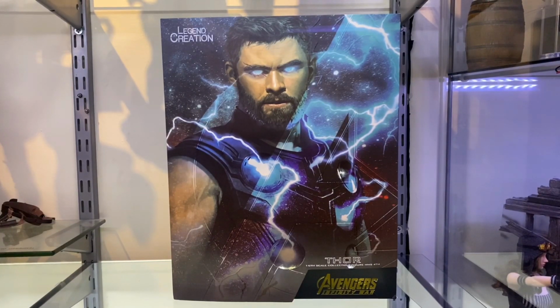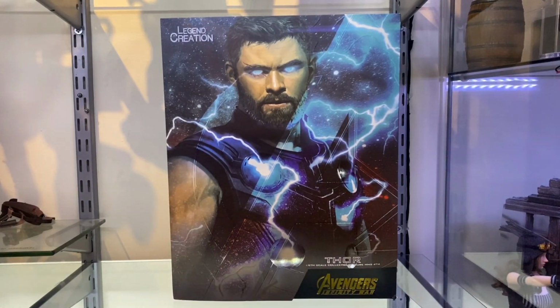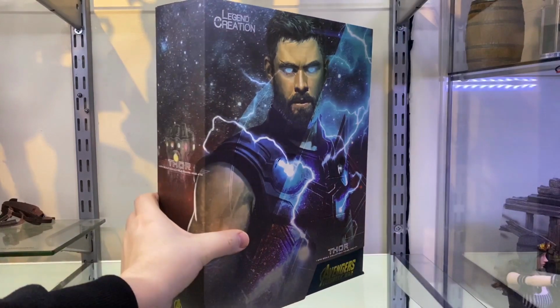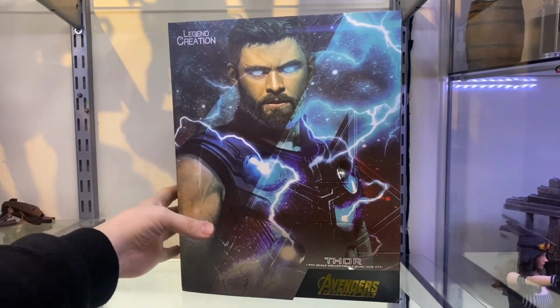This is the Legend Creations 1/6 scale Avengers Infinity War Thor. This is obviously a KO of the Hot Toys version, even down to the box. You can see they've absolutely ripped it off, even to the point where they've actually put in the cutout tab here. You've even got the foil Avengers Infinity War print on the front there. They've even copied the art, and you can actually feel there's some sort of spot UV in there. So I don't know whereabouts, but yeah, there is definitely some matte and gloss in that box there.